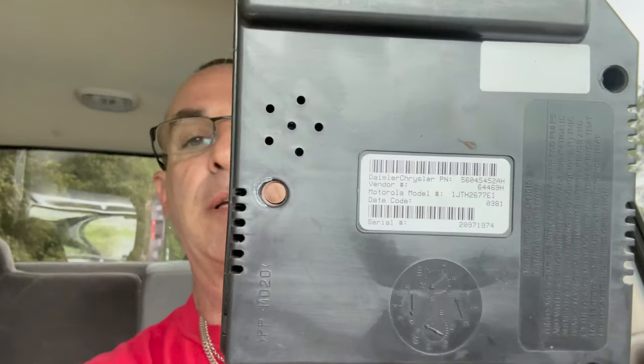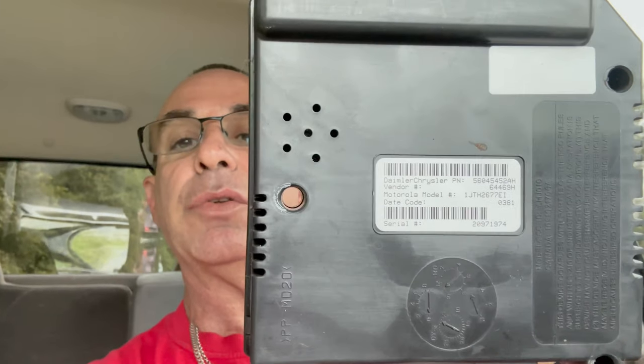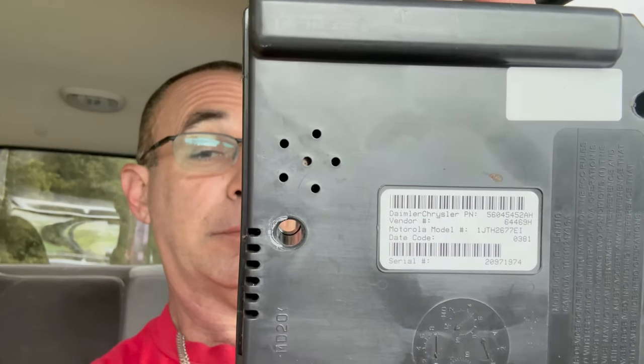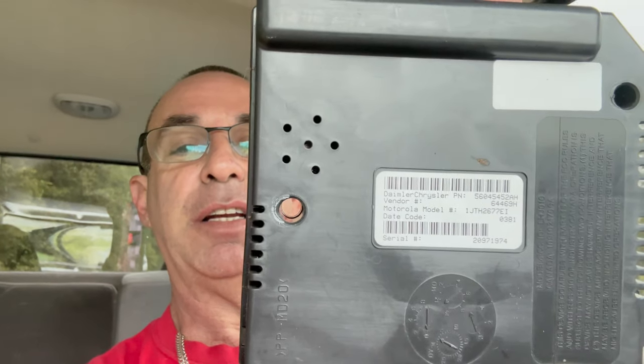So the point is, there's one common denominator, and that's this thing. This is called a timing control module, okay? And I know I did a good shot for the thumbnail, but look at those numbers, okay? Screenshot this right now if you have to. This is a small little unit. It's in my hand right here, right?